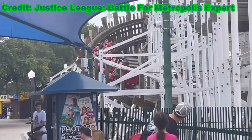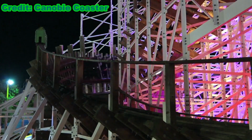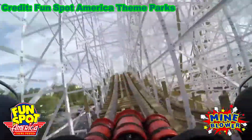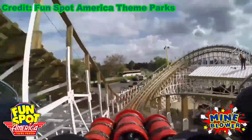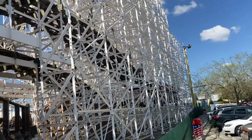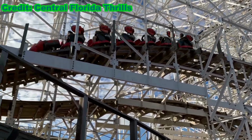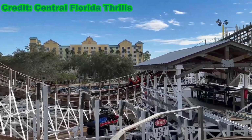Then you navigate an overbank curve that turns right. This is why I prefer sitting on the right side of the train, since it makes these overbanks more enjoyable. This is followed by two smaller speed hills that still offer decent airtime, but not as much as the previous section. A small S-bend exists between these hills, which jerks you around enough to add to the chaotic feel of the ride.